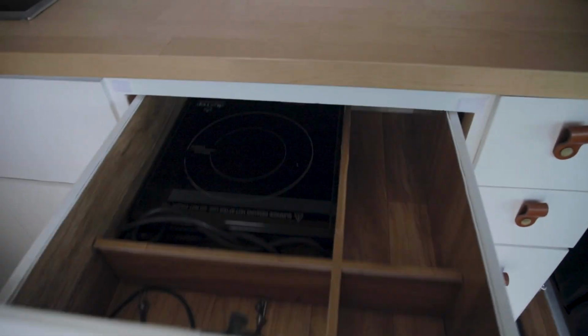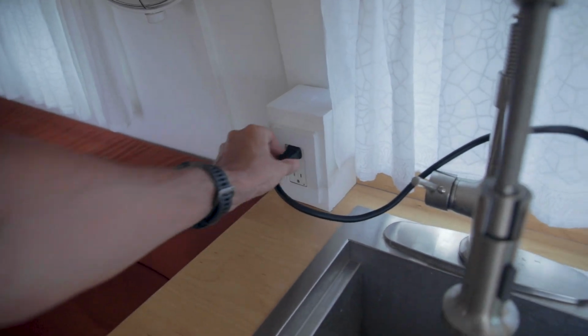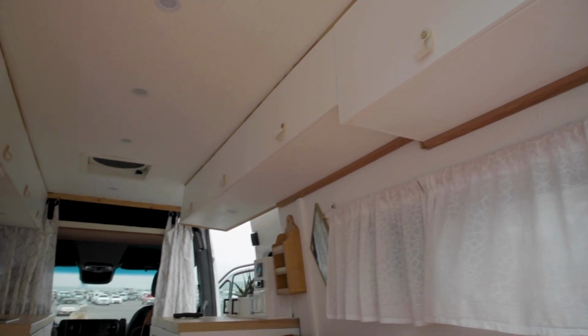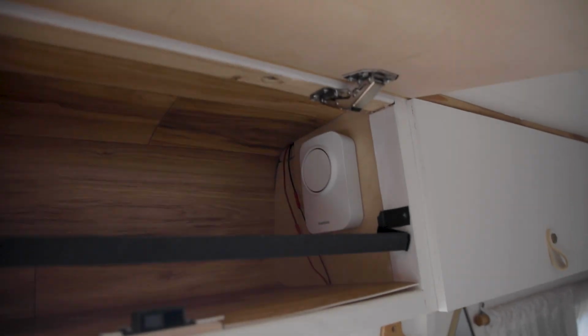To save countertop space, we opted to have an induction plugged-in stovetop instead of a fixed one. The upper cabinets are very secure and anchored to the van's metal ceiling. To keep the doors from opening, we use both grade 5-pound locks.